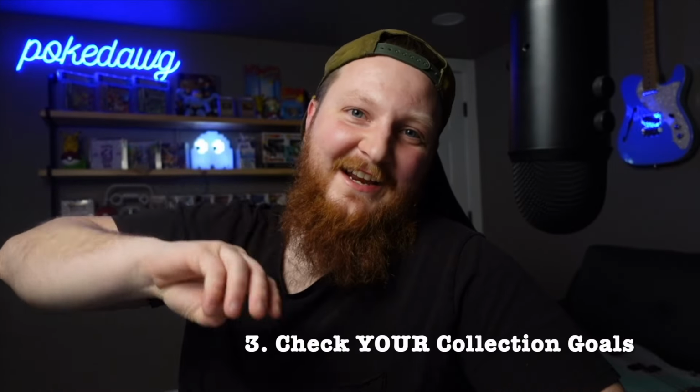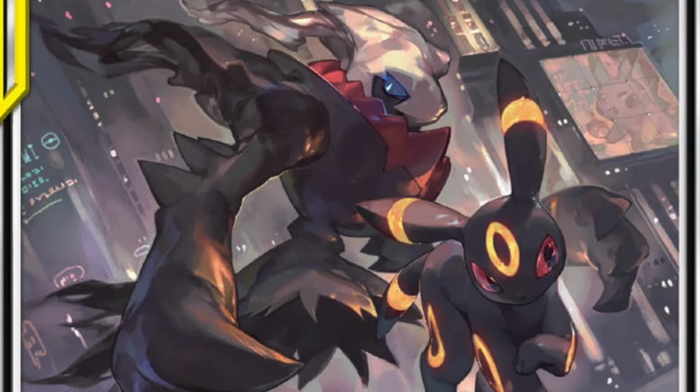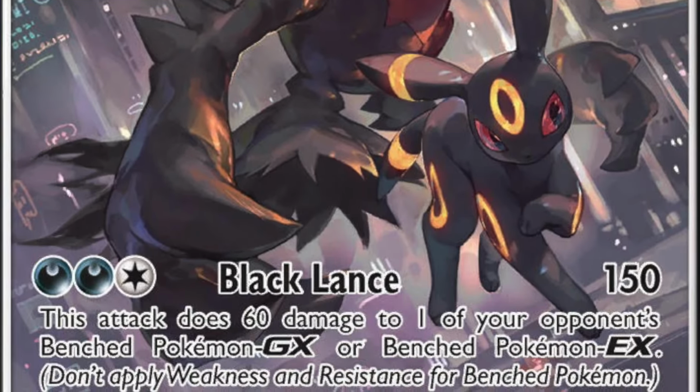And the number 3 thing is to check your collection goals. This is something I really struggle with. I get very distracted by the shiny new thing. And I know a lot of people are that way, especially in this particular hobby. Like, one of my collection goals right now is to get a full PSA 10 set of the promo tag teams. I don't know why, I just like them. I like the artworks a lot. And I just wanna get a full set of all the promos from the tag team era.